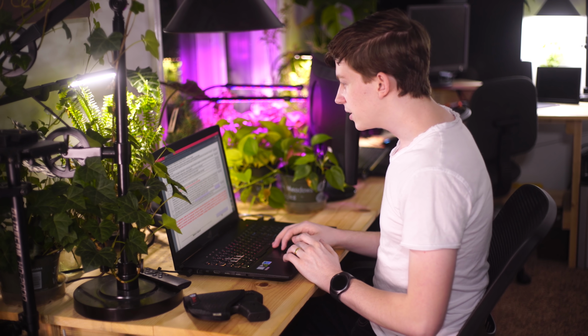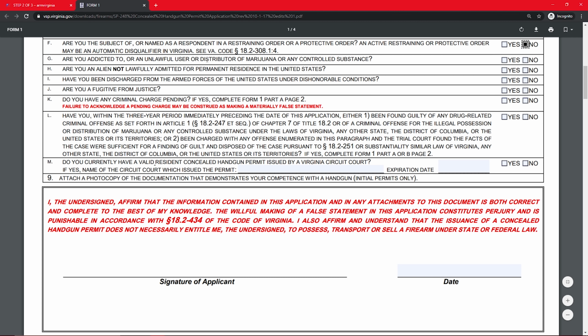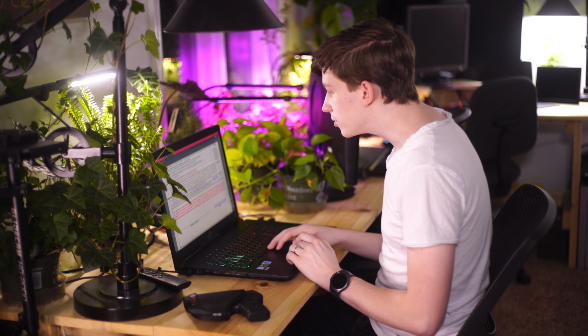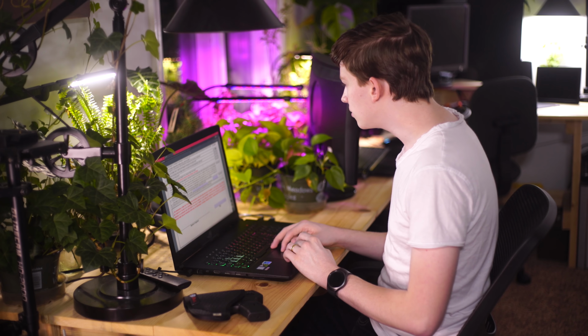Have you received mental health treatment or substance abuse treatment in a residential setting? No. Are you the subject of or named as a respondent in a restraining order or protective order? No. Are you addicted to or an unlawful user or distributor of marijuana? No. Are you an alien not lawfully admitted for permanent residency in the United States?